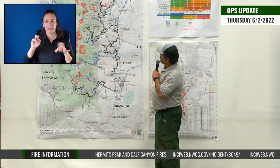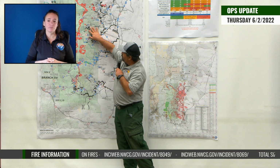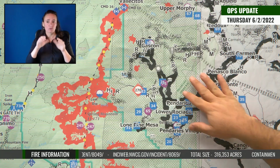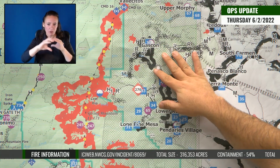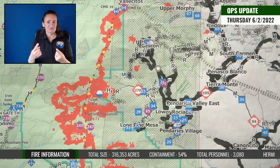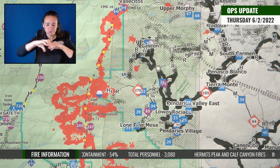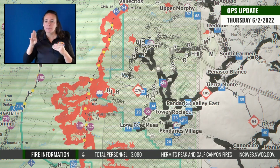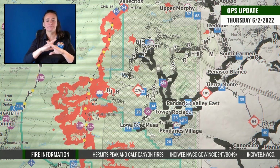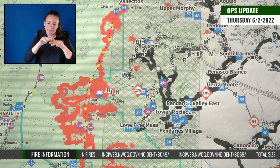So, starting out, we have a repair group up in the Gascon area, and they're starting to work on those dozer lines. They've been rehabbing and pulling the berms back and putting in water bars and water-diverting tools to prevent the erosion and runoff as the water may start touching those exposed dirt areas from the suppression actions. So that work is continuing.